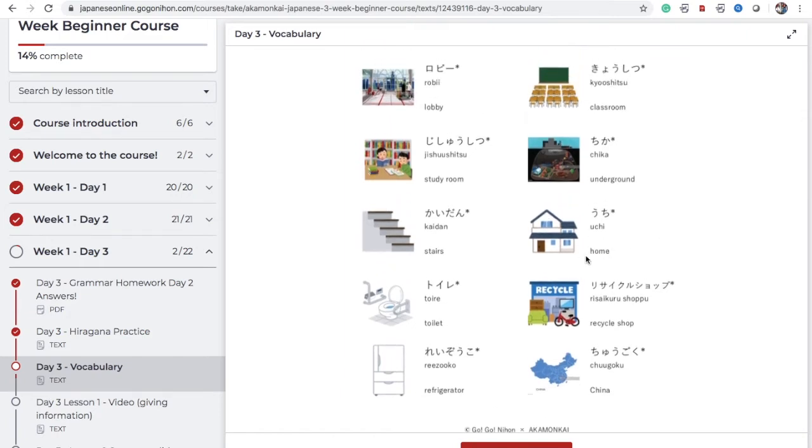Here we got home. Here it says ushi. I learned in my app that home means ear, but I looked it up in Google Translate, and both are correct. So you could either use ushi or ear.